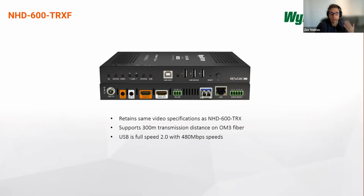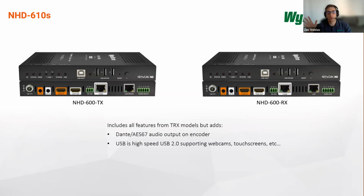For high quality and longer distance, there is also a fiber option. If you need to go up to 300 meters, there is a fiber option, and this fiber supports full USB 2.0 specifications. Because through fiber, we can get that extra that we need for USB. And also we have a Dante version. So if you need the Dante audio, there is a separate SKU, 610, where you can send the Dante separately on an isolated network. You can see there is a separate LAN Dante connector. So you can totally isolate your Dante audio streams.